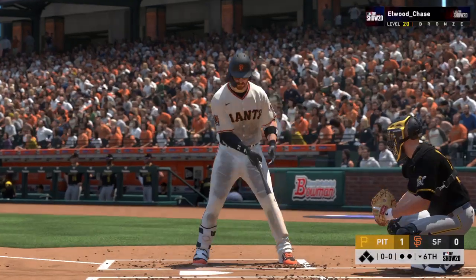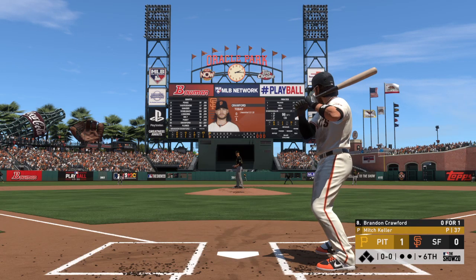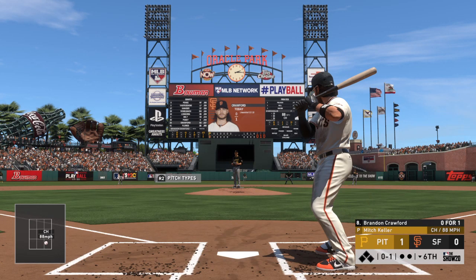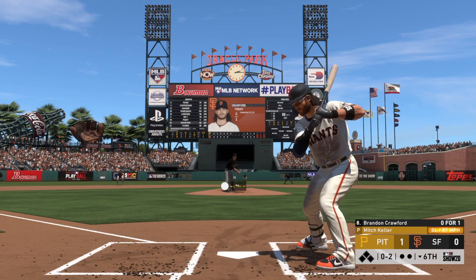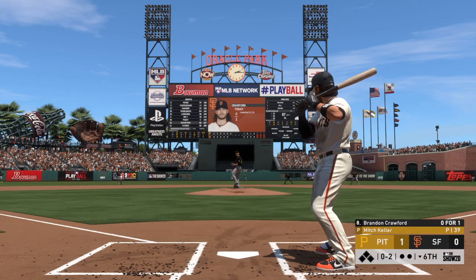So stepping in, Brandon Crawford, as he'll get things started in the sixth for the Giants. That's shortstop, Brandon Crawford. He's ready. Here's the first offering. Oh, one count. Here's the pitch. His command has been outstanding so far, hitting nearly all of his spots, and that's been a big factor why he's been so successful up to this point.